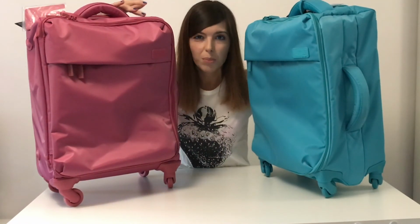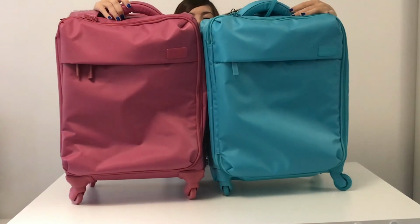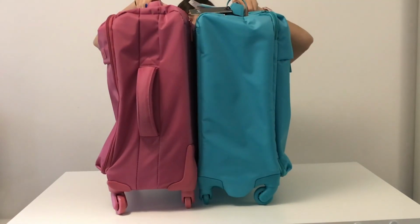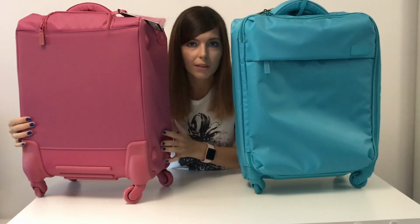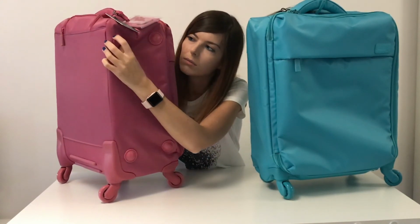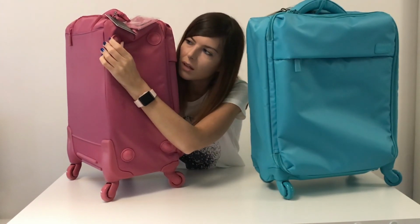The other difference is that this one is obviously just a tiny bit taller. Yep, don't know if you can see. Wider as well. And another thing that this one has is these 4 little thingies here. How do we call them?